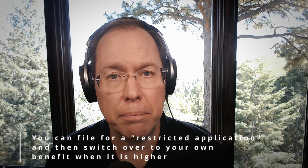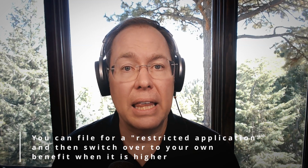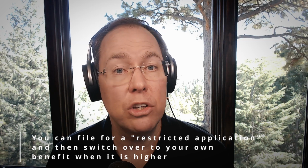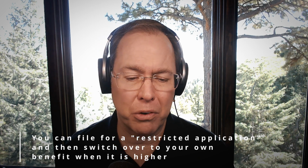Now, here's one more. What if you have the potential of having a higher benefit down the road if you wait on your own personal benefit? And you say, oh man, well, what you can do is you can file for that widow benefit, and it's called a restricted application. You start taking the benefit off your deceased loved one, and then later on, when your benefit is larger, even as late as 70, you can switch over to your larger benefit. That's pretty cool. And we can help you, of course, do all this math.